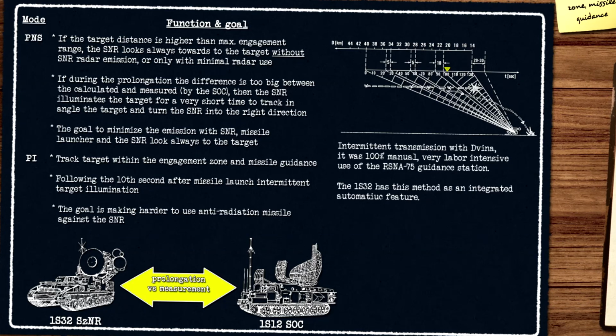The antenna then followed the calculated trajectory of the target based on the prolongation by the analog computer. The system compared this with the actual trajectory of the target measured by the target acquisition radar. If there was a difference of about 7 to 10 kilometers between the calculated and actual paths, the guidance station briefly illuminated the target to update its actual trajectory and correct the tracking.